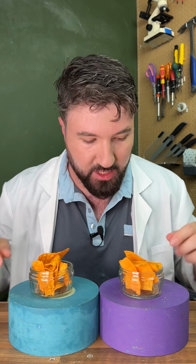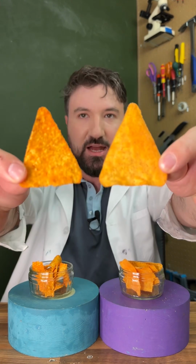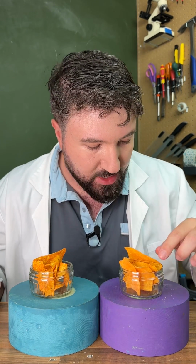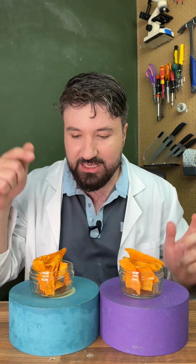So moving on to our next round, we've got chips or crisps as they're known in the UK. So one of these is obviously Doritos and the other's just generic tortilla chips. There's the difference between the two, so you can make your guess now. They look quite similar. There's sort of similar characteristics about them. This one seems to have a little bit more seasoning and it's slightly more orange than this one. So that being said, let's start with this one.